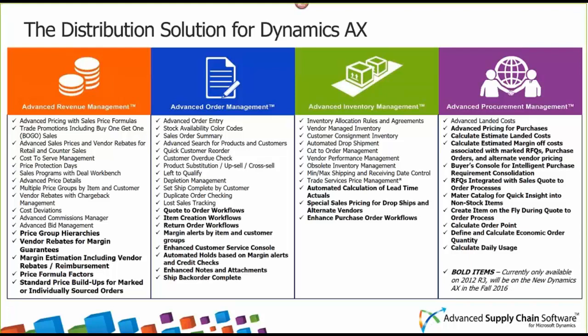In standard AX, one of the limitations with price groups is it's really just one price group for the customer, one price group for the item. What we allow you to do is have multiple price groups for both customers and items. So if you want to classify your customers by, say, a region, like southern customers, or as strategic customers, or by channel like retail or internet customers, you can do that and have these different classifications of the customers. And if each classification might drive pricing, we can support that. So we can allow you to have multiple price groups associated with the customer.